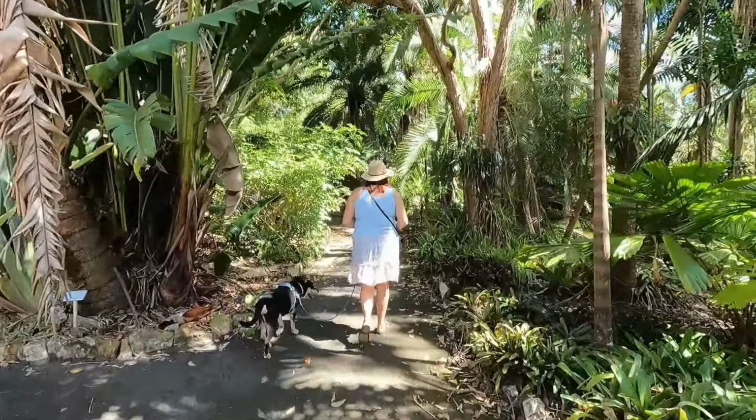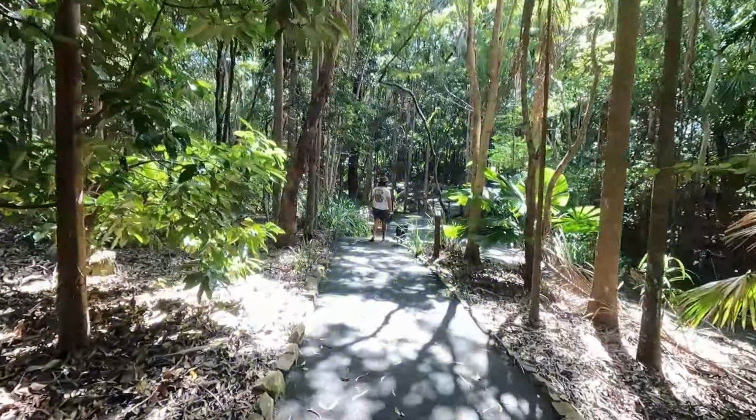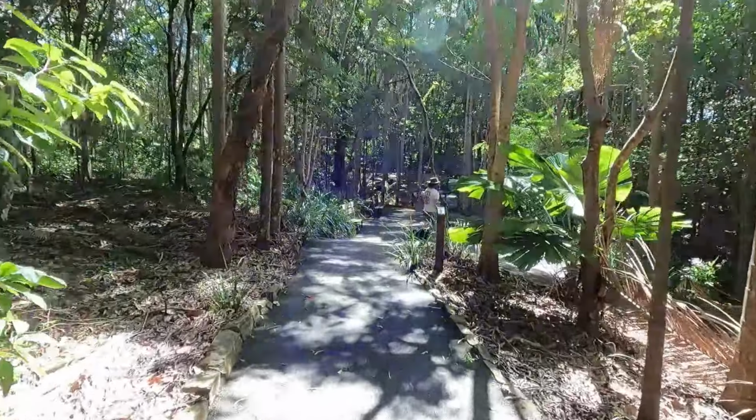It was cool to see a different variety of plants to what we're used to back home in WA, like the tropical ferns and all the fruit trees. It's no surprise they do weddings here with beautiful backdrops like this.